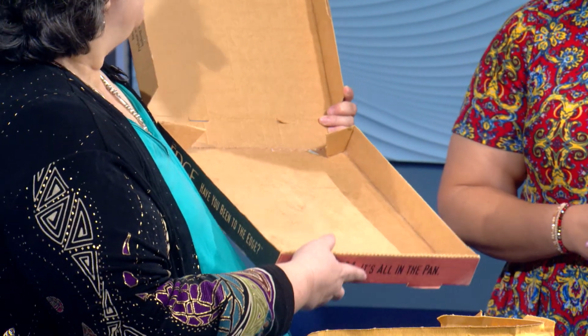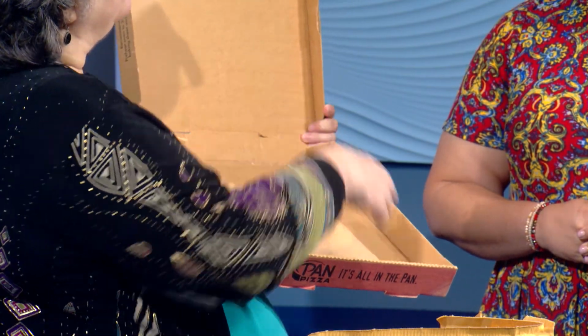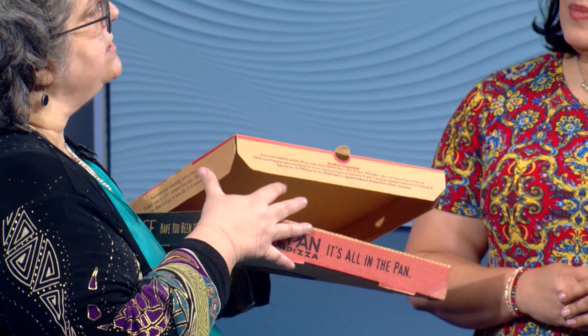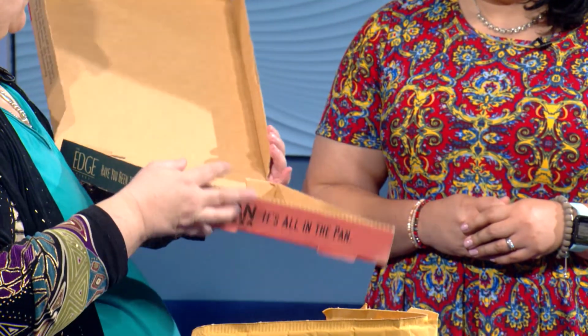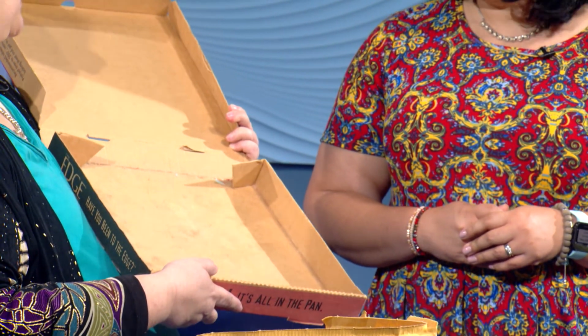But usually if there's a lot of grease and cheese, there won't be something here, unless the driver smooshed it or something. So you can just rip off the top, recycle the top, and throw away the bottom. It's not too much extra effort.